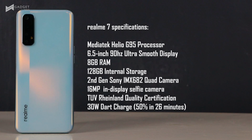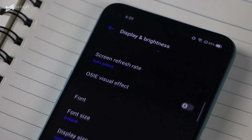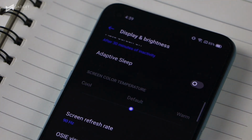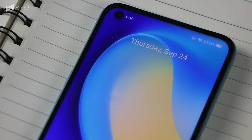So if I start with the differences between the two, then the most notable one would probably be the display. It's a 6.5-inch display with a 90 Hz refresh rate. If I remember correctly, the Realme 6 Pro had the same 90 Hz refresh rate. Yeah. And it's actually quite surprising to see that Realme did not opt for a 90 Hz display on the Pro, but they gave it to the non-Pro. The only reason I could think of for that is that they want the products to be distinct as far as purpose is concerned.